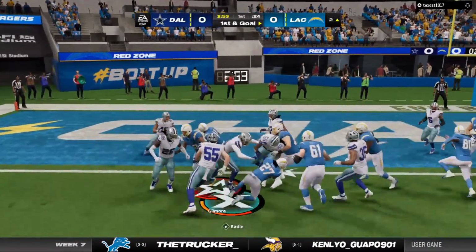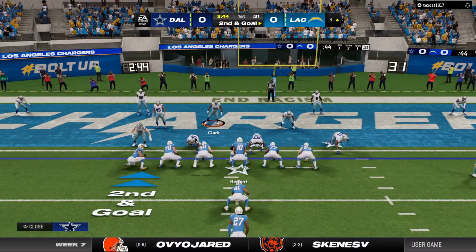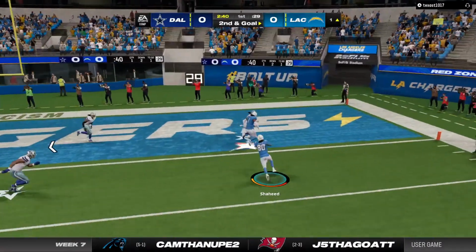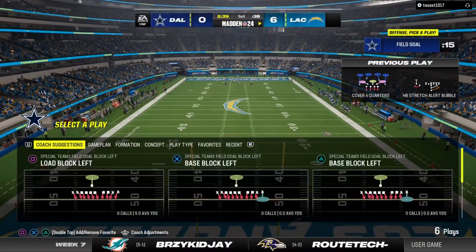They'll try and run for it on 1st and goal. And he pushes forward but comes up short of the goal line as he'll get a yard down to about the 1. He'll find Shaheed out to the right. Touchdown! A great play there.